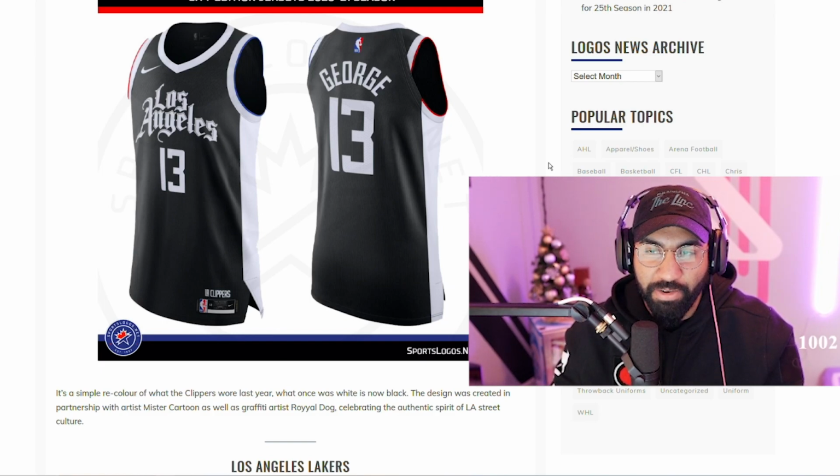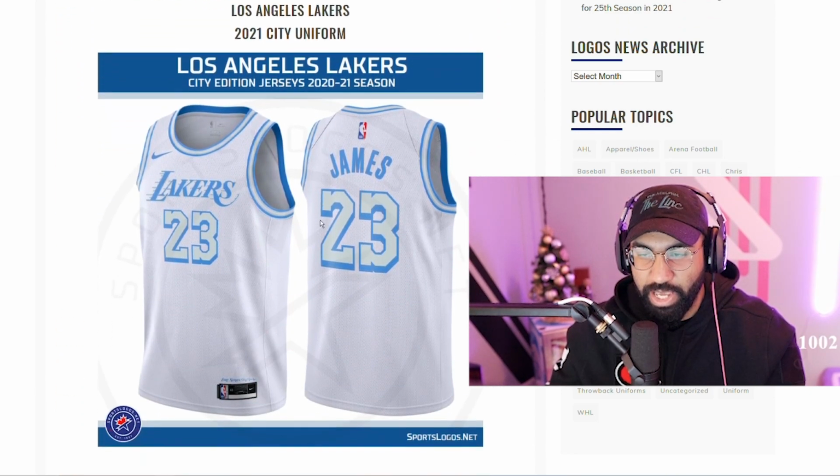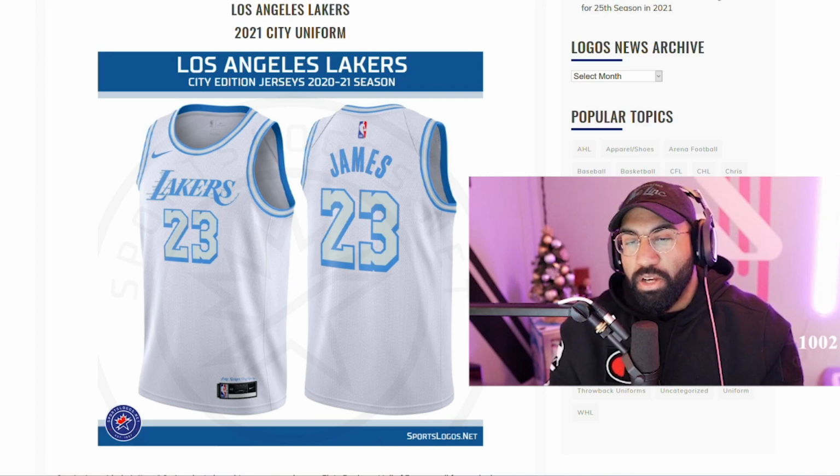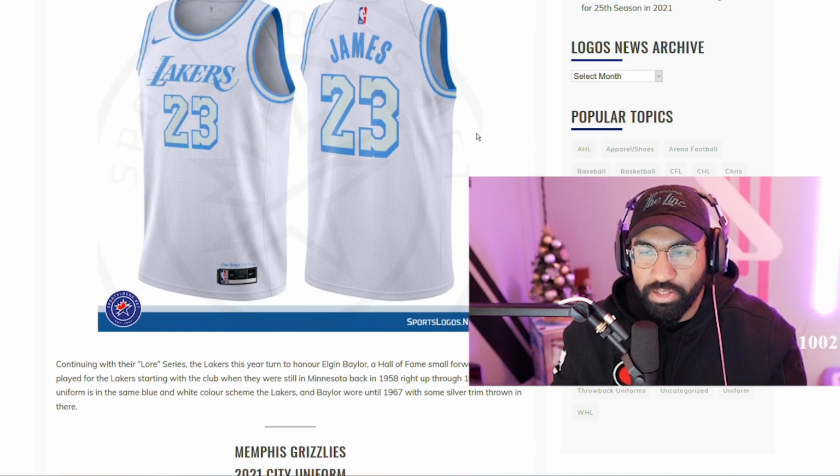You have two very different fonts between the actual logo and the number and the last name. This is just rough to look at. All right, next one, Lakers. Okay, let's see. Los Angeles Lakers.